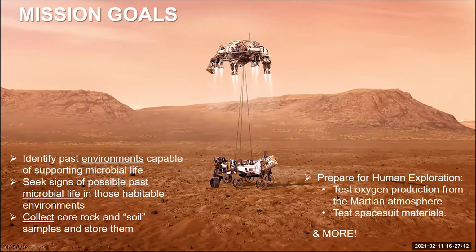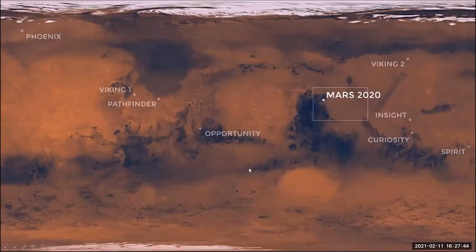And then there's all the things, so this is the 4th objective, is all the things to prepare for human exploration. So part of that's that MOXIE instrument that I talked about that's going to create oxygen from the Martian atmosphere. Part of that's the testing of spacesuit materials, like on my Cal Target, go my Cal Target. And then there's other things to help explore the surface with humans. So there's a lot of capability in this rover that will eventually lead to helping us explore the surface with human beings here soon.